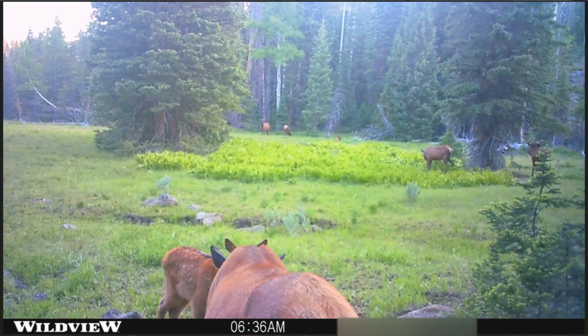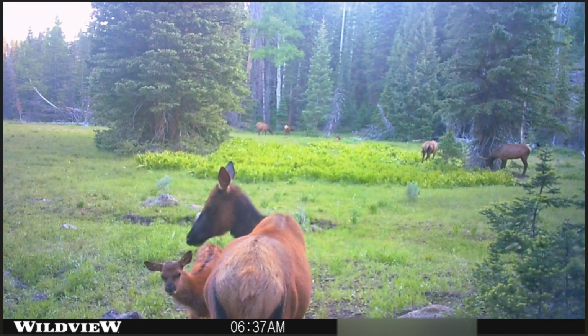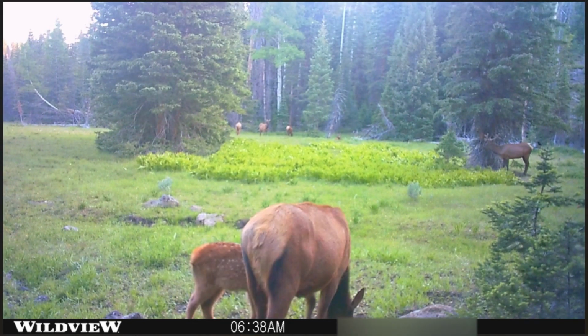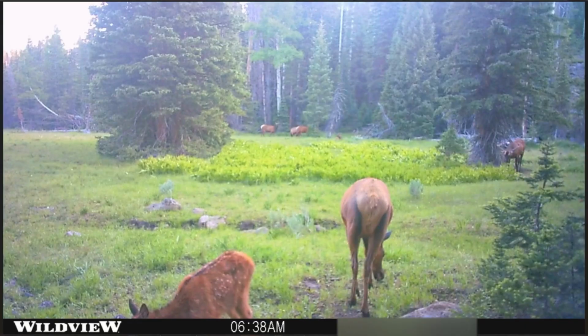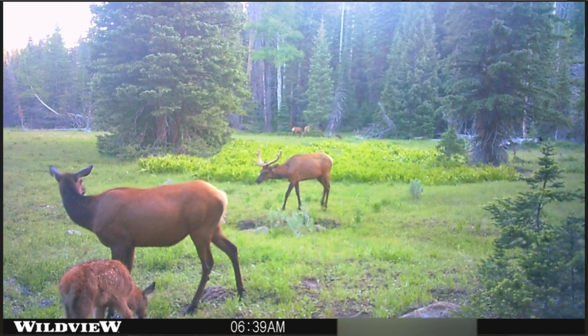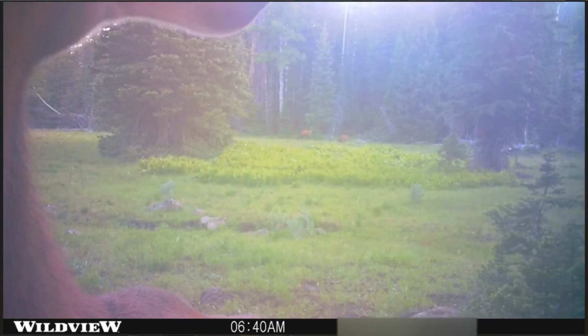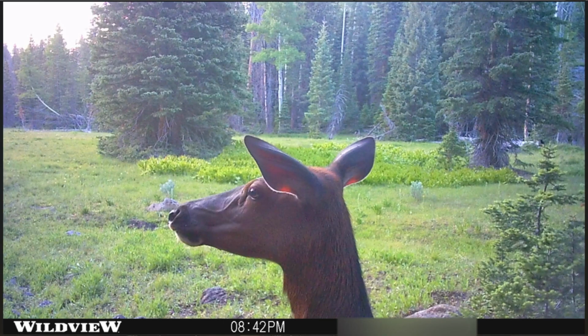There's Mama and her calf. And here comes the bull taking an interest. And I kind of wonder if she's putting herself in between the bull and her calf. I have seen this type of behavior with a mule deer, which I thought was crazy. And another window licker. It's kind of cool. You can see the veins in their head right there.